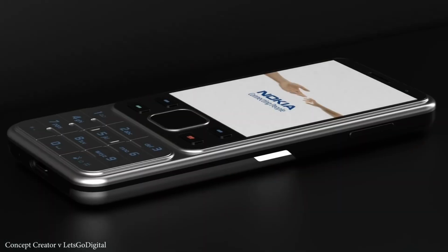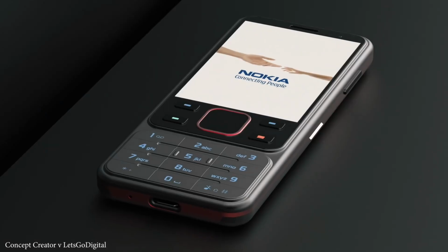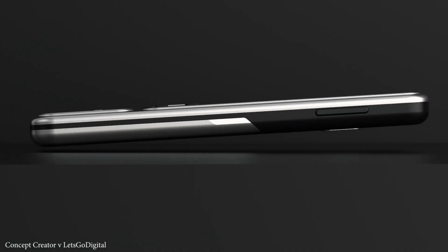By making the right choice, you can help your loved ones stay connected in a way that's both easy and enjoyable.